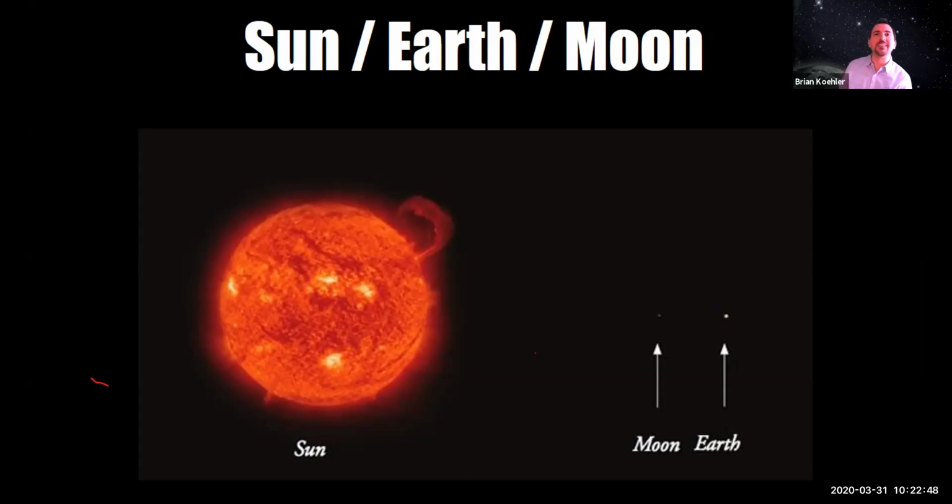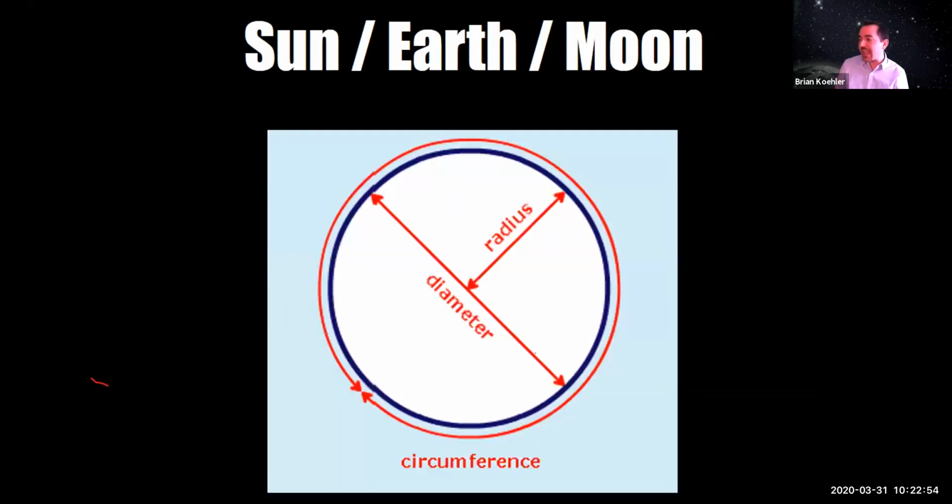But one of the best ways I found to explore this relationship between the sun and the moon and the earth is to use models. And some of you may have heard these kind of terms in your math class, talking about geometry and things like that. You might be familiar with the word diameter. Now, a diameter is a line that goes through the center of a circle.